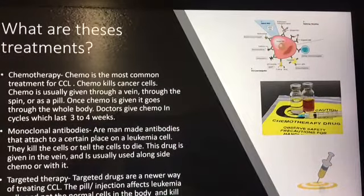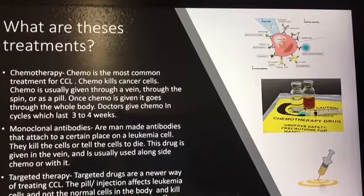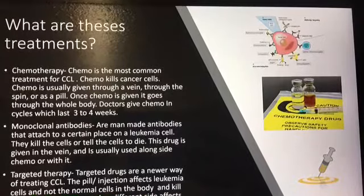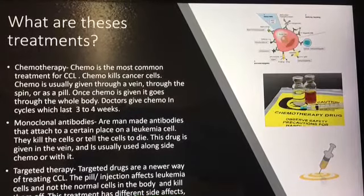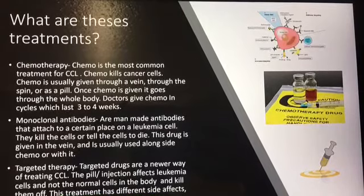What are these treatments? Chemotherapy is the most common treatment for CCL. Chemo kills cancer cells. Chemo is usually given through a vein, through the spine, or as a pill. Once chemo is given, it goes through the whole body. Doctors give chemo in cycles which last 3 to 4 weeks.